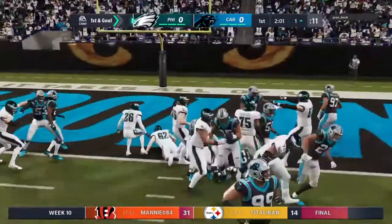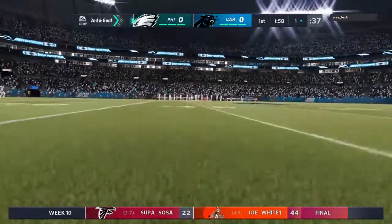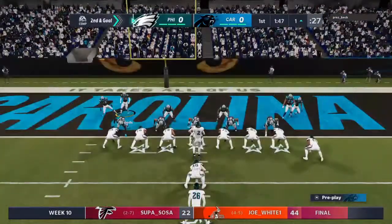On the sneak, it's Hurts. And no signal, but I don't think he got the surge behind center. No, he's going to be kept out of the end zone.